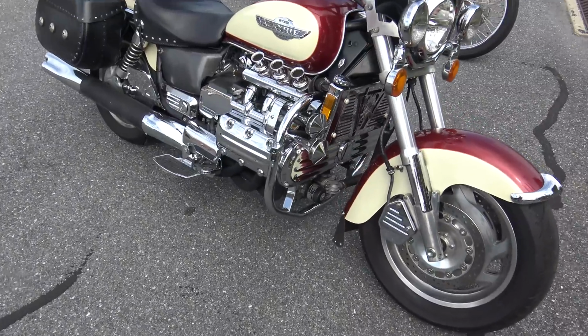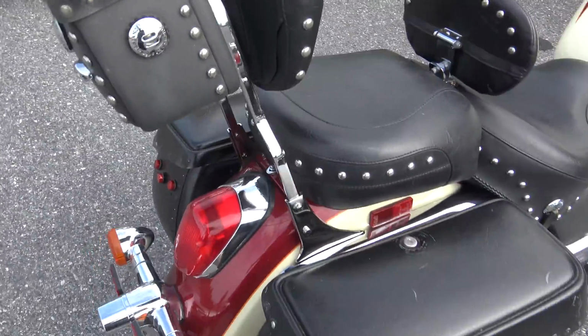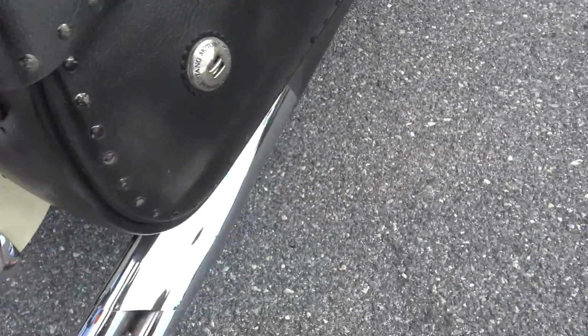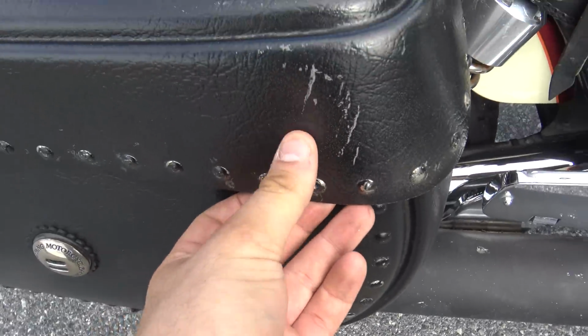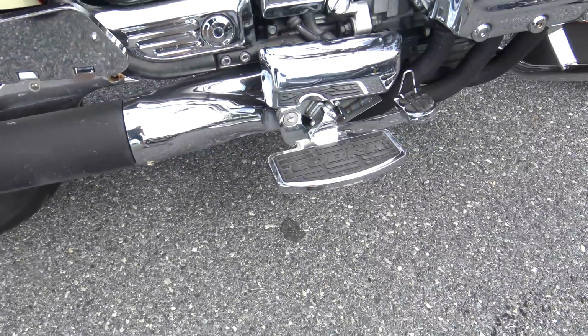Guys, this bike is awesome. It's the two-tone red and cream. It's got the whole 9 yards. Rear fender's actually in pretty good shape. These bags do have some scuffs on them. Pretty typical. They're like a weird hard bag. I don't know how to really describe them. They do have some scuffs. Looks like kind of like a weird fake leather, but it's like plastic.